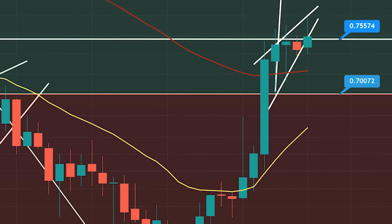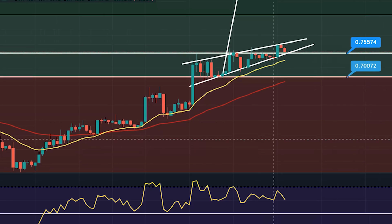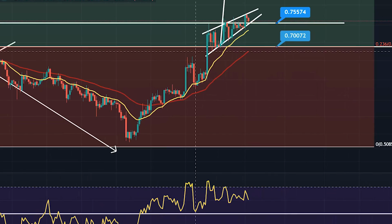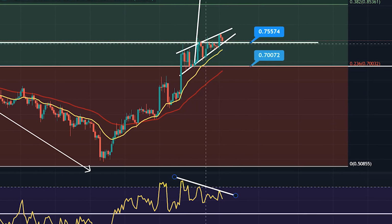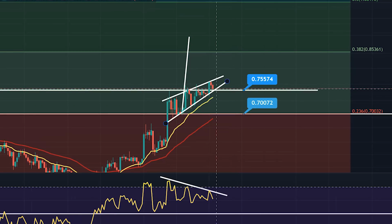Now on the 4-hourly time frame, we'll take another look. If you look, there is a bit of a bearish divergence forming as well for XRP on the 4-hourly time frame, okay? So you've got these higher highs in the price action, and in the RSI you've got these lower highs. So there is a divergence. You are forming a tightening rising wedge. Potentially you've got to question yourself, why have you not broken out of this resistance? Why have you not come to this level of resistance and the breakout target already?